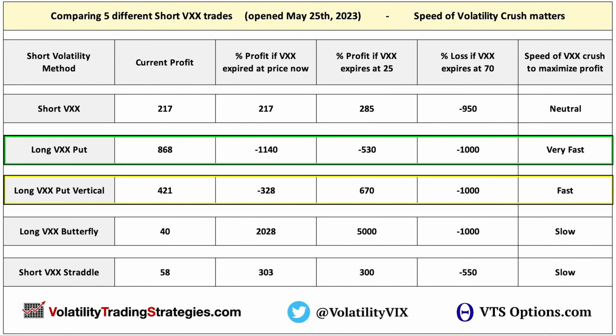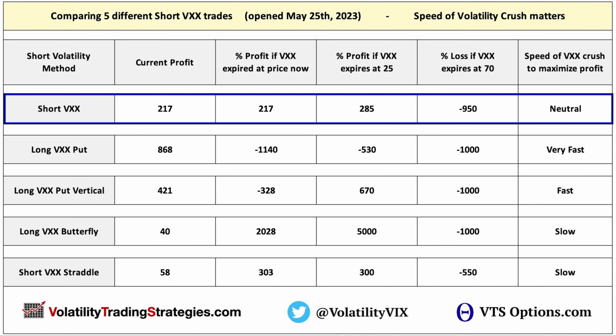To be honest, if it wasn't a video series where I wanted to keep the trades open for a while, I would have already closed out the long put option. It's done its job, and the longer it's held open for, the more likely it is to just lose all of the money. Get in, get your profit, and get out, because these trades do just decline over time. As we showed, speed doesn't really matter when shorting the VXX directly. This is the only neutral trade because it is just a 1-to-1 position. VXX goes up or down $1, you make or lose $1.